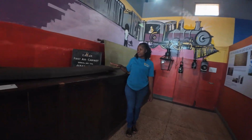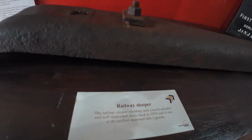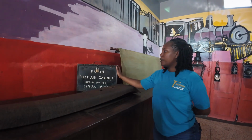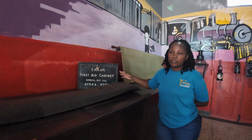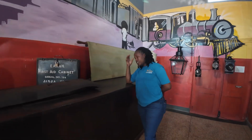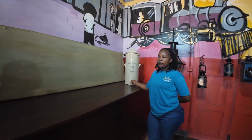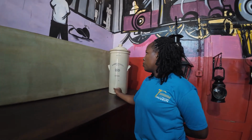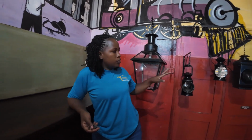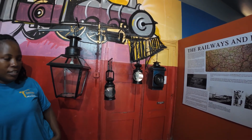Looking at these artifacts, we have this rail sleeper. The rail tracks are laid on top of these sleepers so that they can be parallel to each other. We have this first aid cabinet, and a stretcher, in case the train gets an accident, the agent will be carried on such a stretcher. We have a water filter for clean and cold water. These are spotlights which were used during the night hours on the train.